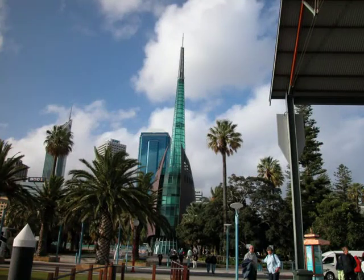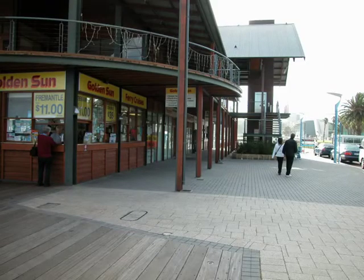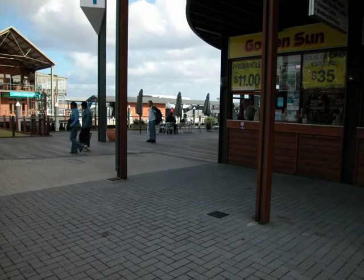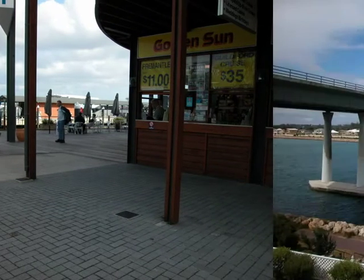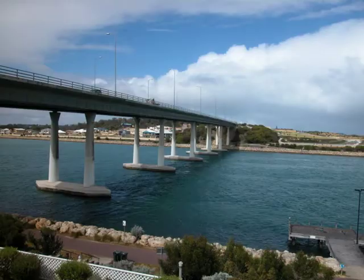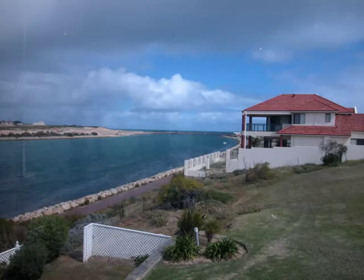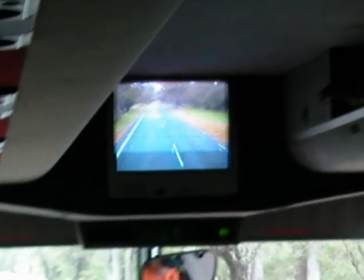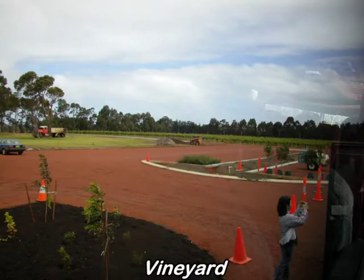Here are a few views of the waterfront area. Next day we left for a tour down south of the Margaret River. There's a lot of wine grown in this area and tasting is encouraged.